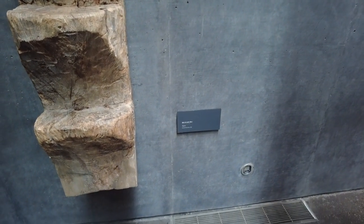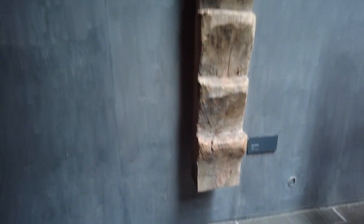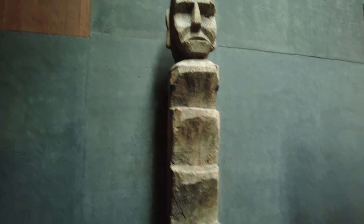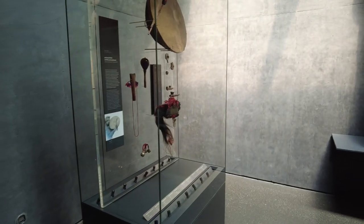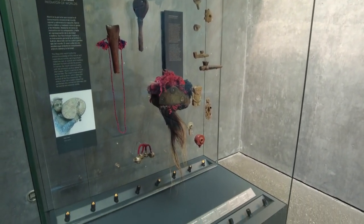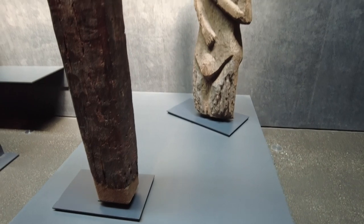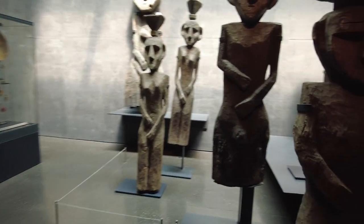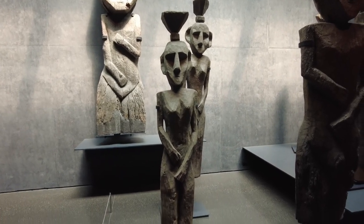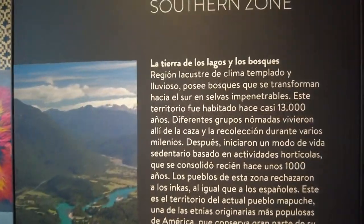Altar de Machi. Machi's sacred altar, the Mapuche. This is from 1700. Of course, there was quite a long period of time when the Spanish and the indigenous people who were here before the Spanish were coexisting in the same places, same time periods. So these statues would have been on top of tombs in Mapuche cemeteries, carved out of wood. Yeah, this is Zona Sur, southern zone of Chile.